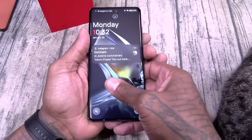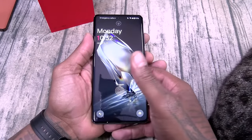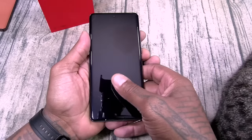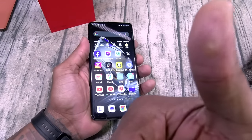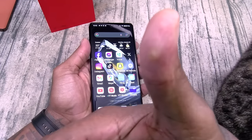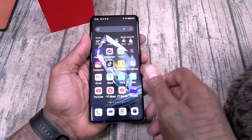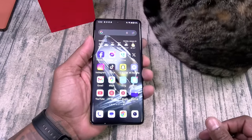Next, you got your on-screen fingerprint sensor, which works flawlessly. Let's do three in a row. Okay, hold up. One, two, three. Of course, I got this little, I want to call it a wart. Shout out to my girl, because I thought it was a cut. She was like, nah, bro, you got a wart. I got a little wart on the finger. You can also do it with the screen off, and it works flawlessly.